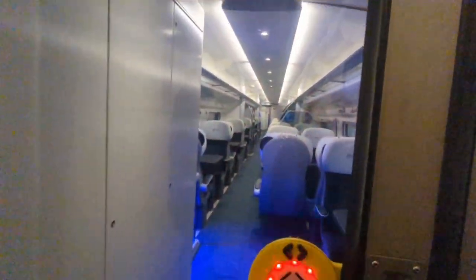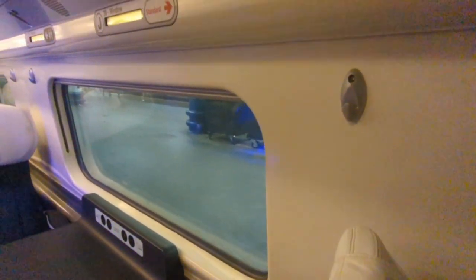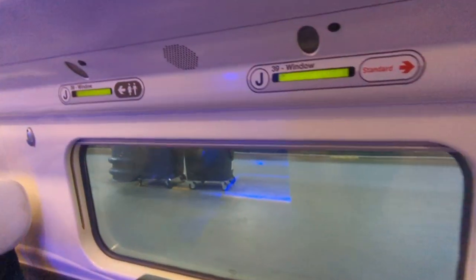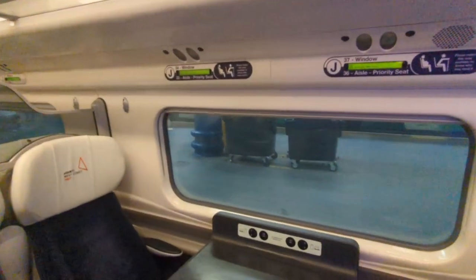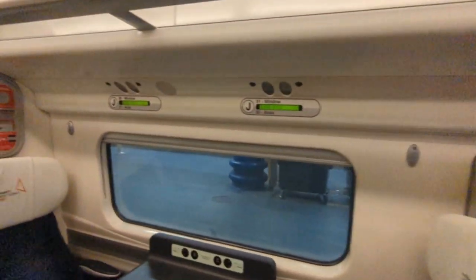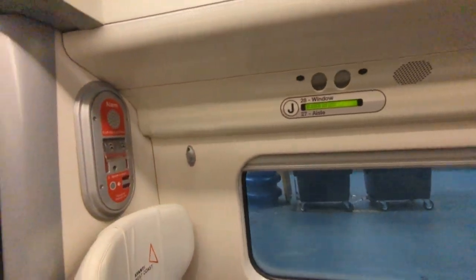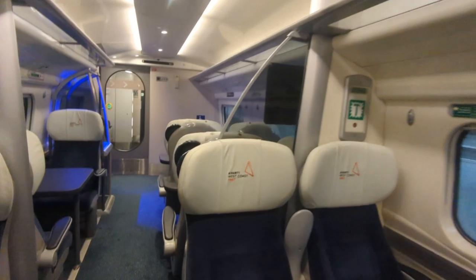Coach J, which is usually first class, but depending on demand can be standard premium sometimes. It's always a first class carriage, Coach J, but is very rarely a standard premium. Guess it's up to Avanti, I suppose. 37, 36, 33 and 34 are priority seats. Seats 13, 12, 9 and 10 are more priority seats.